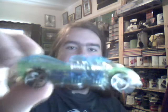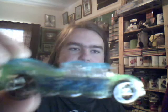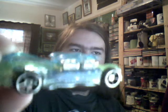Yeah, okay, next up we have a Watt 42 in light green with a blue top. Some cool blue flames on the side, that is awesome. Faster than ever second edition wheels, so a good race car.